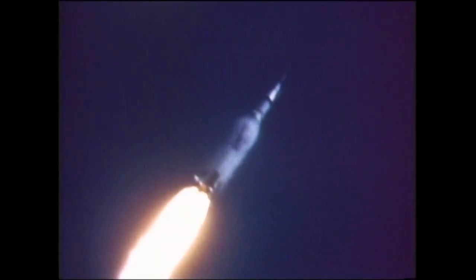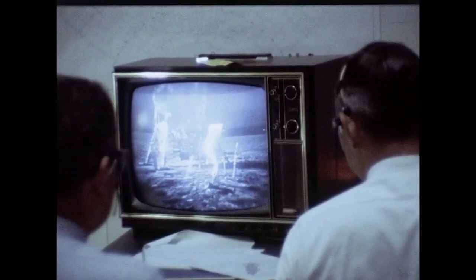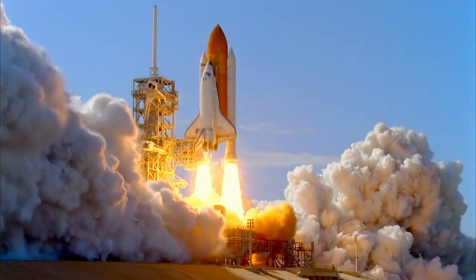50 years ago, we pioneered a path to the moon. The trail we blazed cut through the fictions of science and showed us all what was possible.